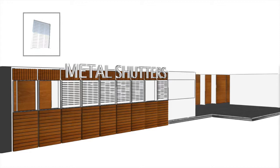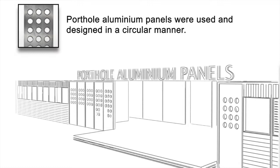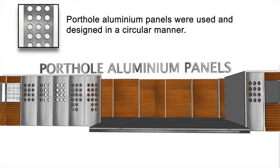Porthole aluminium panels were used and designed in circular manner because Jean Prouvé believes that the views through porthole constantly split and leaves assemble into different landscapes that sets the house into another dimension.